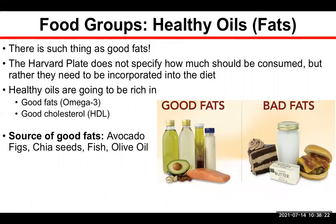The other thing is the healthy fats. I have to emphasize this: there is such a thing as good fats, because everyone thinks that all fats are bad, but that is not the case. The Harvard plate doesn't specify how much you need to consume, just that it needs to be incorporated into what you eat. The two best good fats you can take in are omega-3s and your good cholesterol called HDL, which I'll highlight more in the lipids lecture. Good sources high in these good fats are avocados, figs, chia seeds, fish, and olive oil.